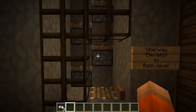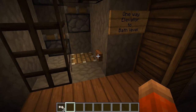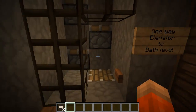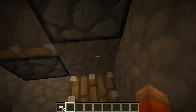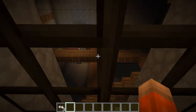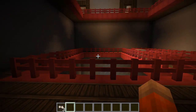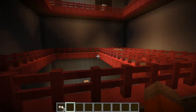And there's tutorials all over YouTube how to make these kind of elevators. Basically, if I press this button, it pushes the pistons out and it pushes you up. So you have to stand right on the center though, and in servers sometimes it lags and it doesn't work. But alright, sweet. Okay, so yeah, the elevator that leads to the bath level.